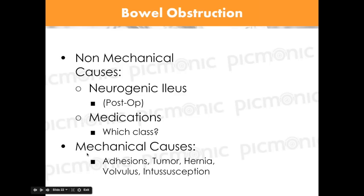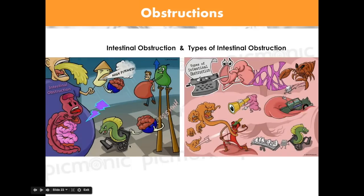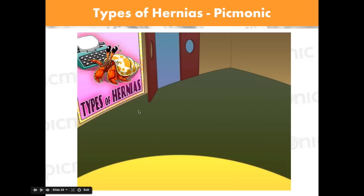Other causes include mechanical causes. The actual most common cause of a bowel obstruction is adhesions, which is bowel that has scarred together and created this constricted part. It's usually because of previous surgeries or a congenital problem. But adhesions are the most common cause of bowel obstruction in general. So just a side note there for you. So we have different types of obstructions. We have Picmonics for all of these as well.